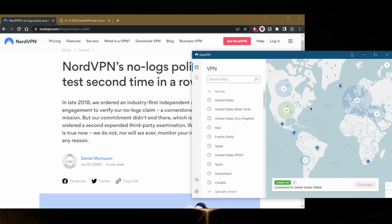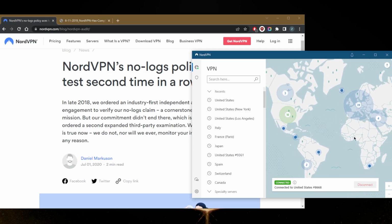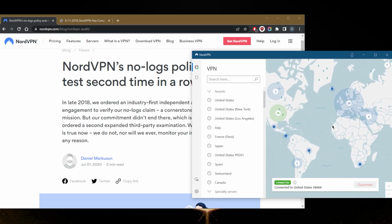that can be identified. You've got plenty of servers, over 5,400 servers in 60 countries. You're able to easily bypass geo restrictions if you're trying to access Hulu, if you want to just view streaming services from other countries, not just from the States, but all over the world. You've got 60 countries at your disposal right here.